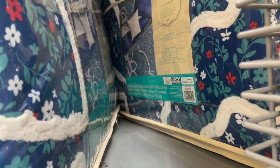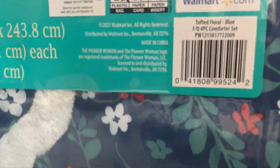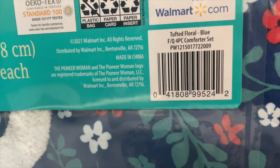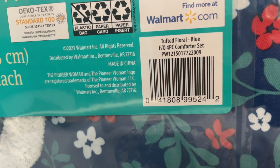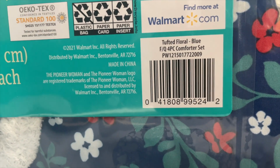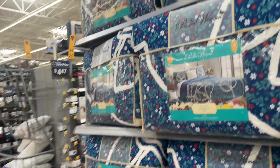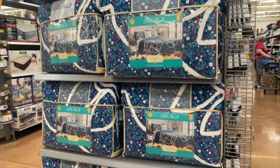So I'm going to go ahead and show you guys the barcode for that, if I can find it right here. So there's the barcode for that. Scan it either with Brickseek or Walmart to see if your stores have it. But so far it's only this color. During Christmas time they had 4 different designs, and it looks like this is the only one that's left out of all of them.